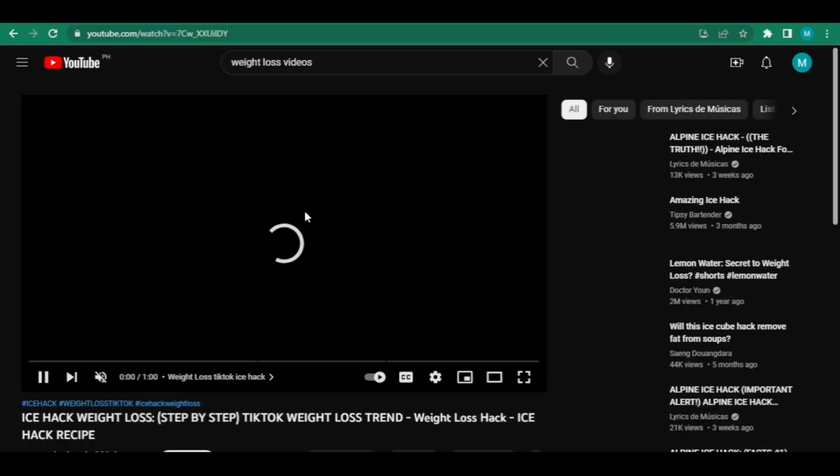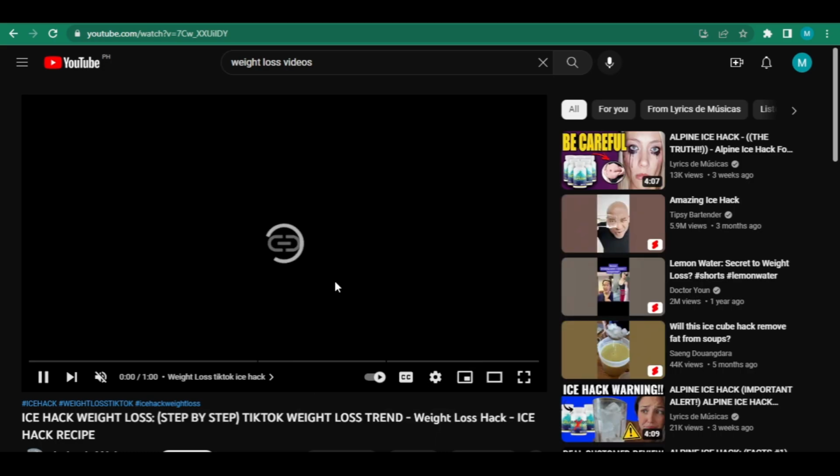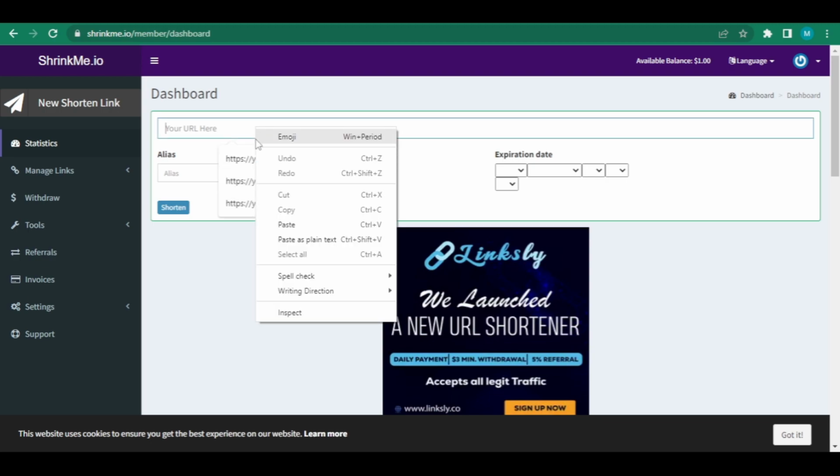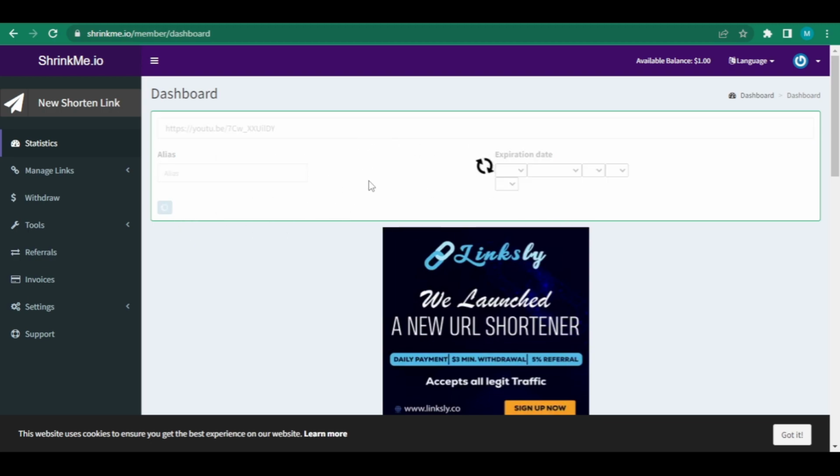To copy it, click it. We'll now go to shrinkme.io and paste the URL directly here on this tab. Once you've done that, all you have to do is click this button to get the shortened URL. Now click on this to highlight it, and then copy the link to use later.